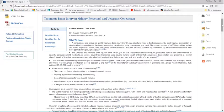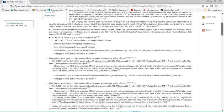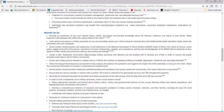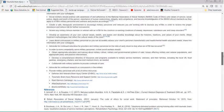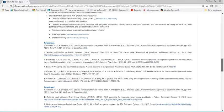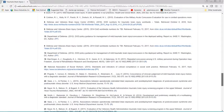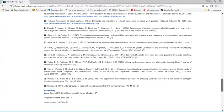That will take you down to the bibliography, which I'll show you in a few minutes. And then what can we do based on the literature as well with your footnotes? Many sites I've worked with have used evidence-based care sheets as a beginning point for evidence-based care guidelines. And then as we look at the references, you'll also see all the references have an acronym next to them, a GI, a PP, etc. And this will show you the strength of the research.